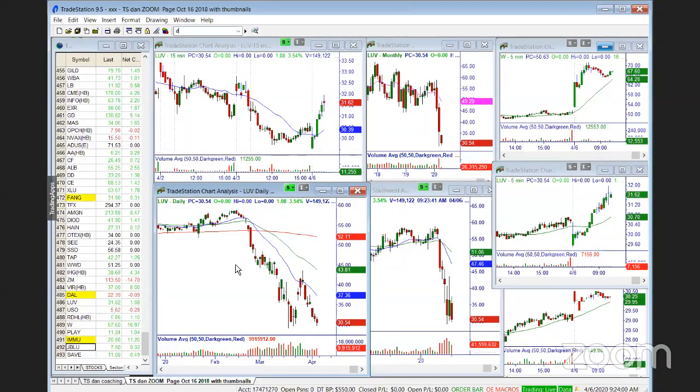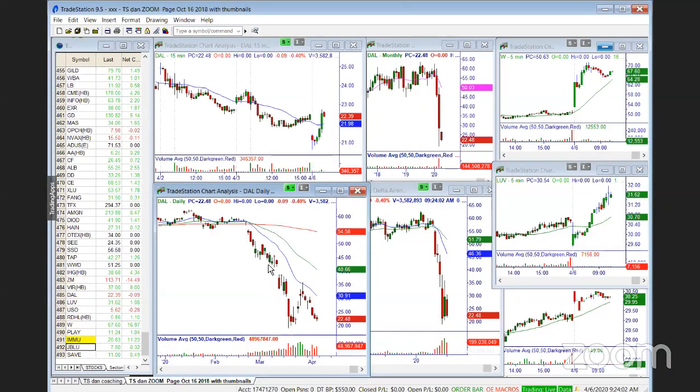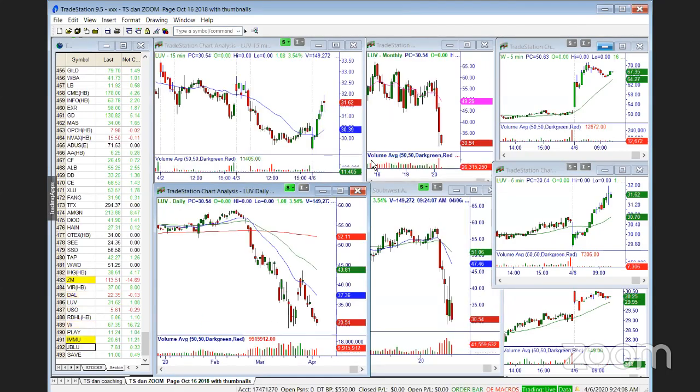So LUV and Delta, this one came down sloppier with some overlapping bars. But I noticed that LUV turned green after gapping down $1.50 or so this morning. So in terms of a potent reversal, looking at pre-market data, this is shaping up. If this holds, I like it.